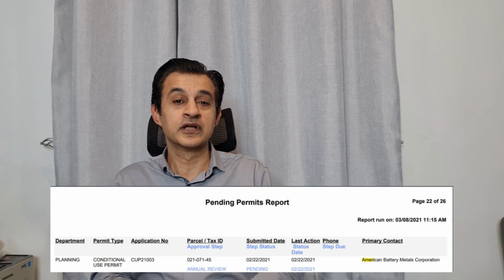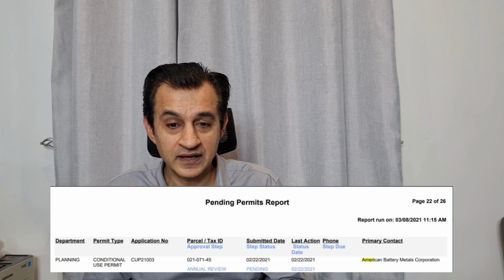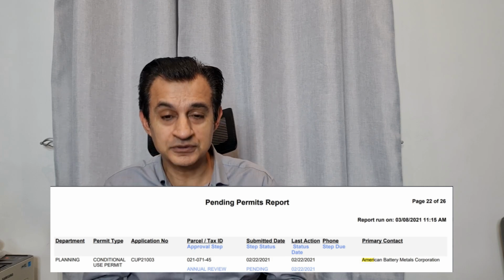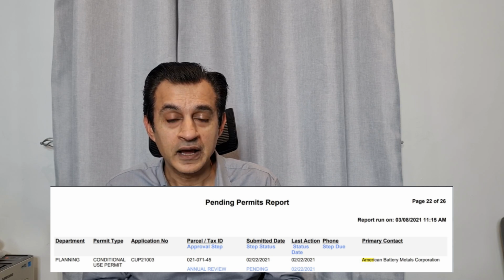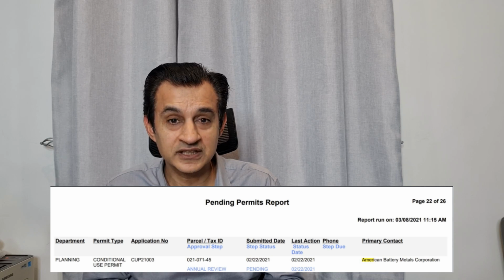So the conditional use is going to refer to lithium recycling for American Battery Metals, and we can see that this was submitted and this was completed. At the bottom right-hand side, the primary contact is American Battery Metals Corporation. So absolutely tremendous news. They have now got this land. The development is going to start, and that will be the next catalyst that we will have. And I think there are going to be a number of catalysts happening for American Battery Metals this year.